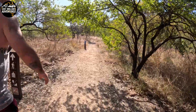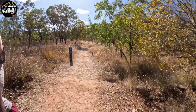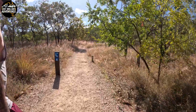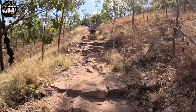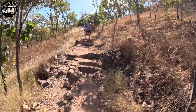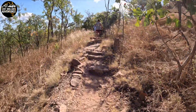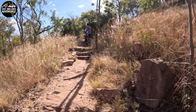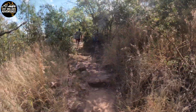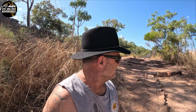Bring your own water, walking stick if needed, or your hiking sticks, hats, sunnies, and be safe. So this is the track going up to the lookout. Pretty rocky, but they're like stair steps, so it's not too bad. Feeling puffed already. Okay, I'll give you a look when we get to the top. How you feeling, Dave? Out of breath.